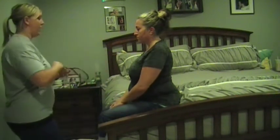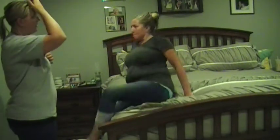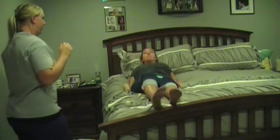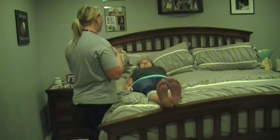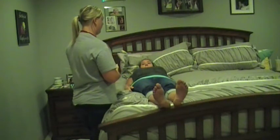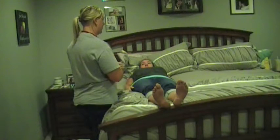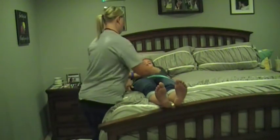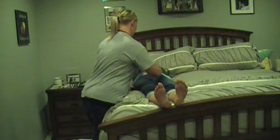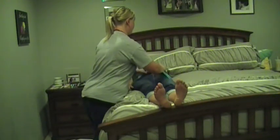Very good. Alright, I will have you lie down on your back. And I'm going to observe your abdomen. I'm looking at the contour, symmetry, making sure that there's no pulsations, and assessing your belly button. And the skin around that looks good.